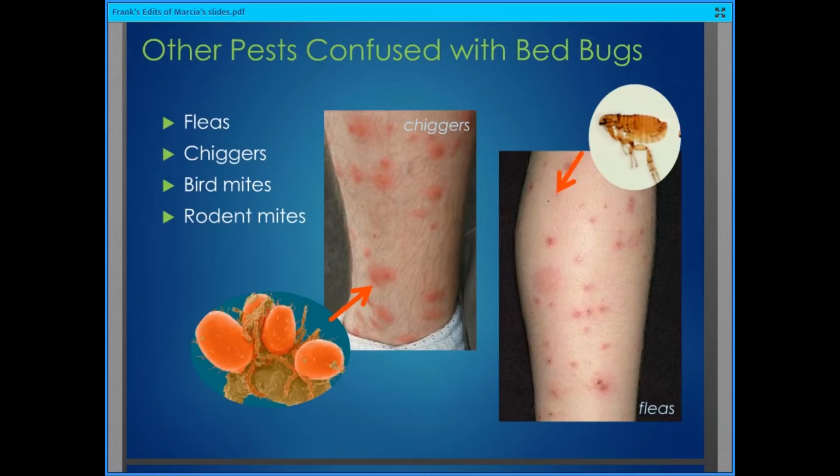Other pests sometimes are confused with bed bugs. Fleas can be present when domestic or even wild animals are living in or close to the home or room. Chiggers will cause extremely itchy or even painful bites. And if you look with a magnifying glass, these tiny parasites can be seen on the skin, similar to scabies. Bird mites will bite people, but do not burrow into the skin or live on people. They're found when birds nest in vents, windowsills, or air conditioning units and then walk on in. Rodent mites can also bite humans.